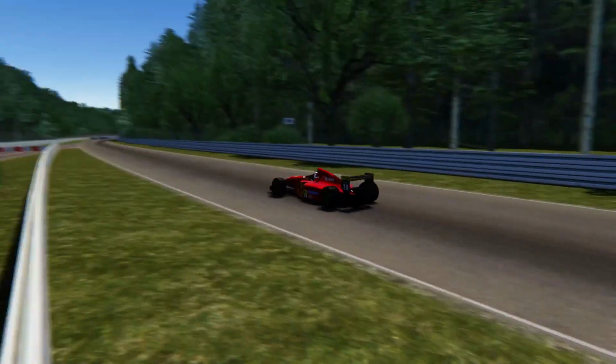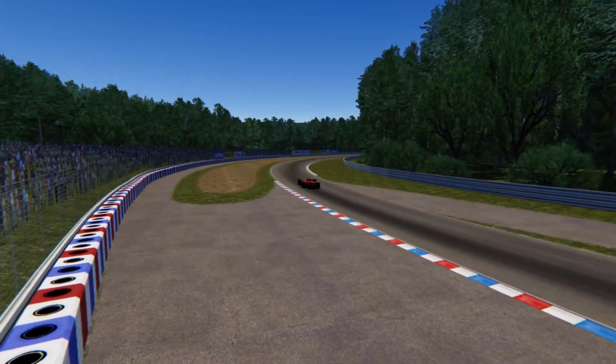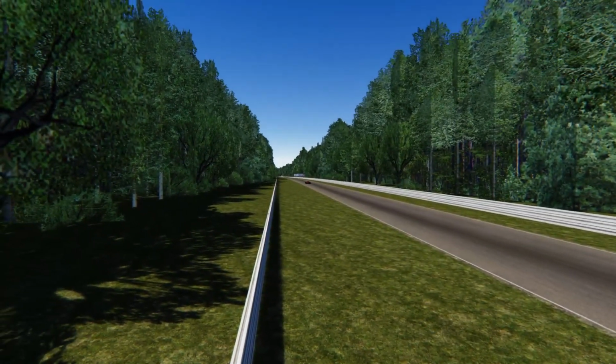So we've got 8 laps of Hockenheim to complete. Now obviously if you know Hockenheim well, you'll know the old layout basically was super duper fast, super duper dangerous, with 3 chicanes in the middle. Now this version is the 1980s version, pretty much the same.